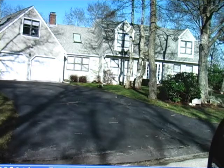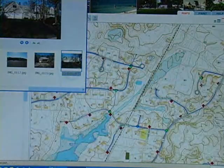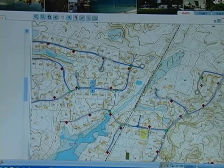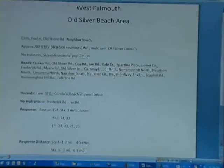And the other thing I wanted to point out here was the size of these windows on these doghouse dormers, which is unusual. Usually you only see one, and here we have a double mullion. Just something unusual to point out. Okay, that will about wrap up where we wanted to talk here on the Old Silver Beach section of West Falmouth. We'll just review some of the points.